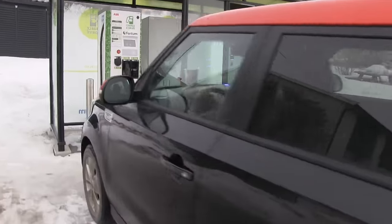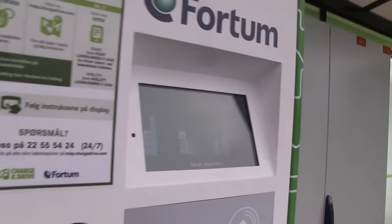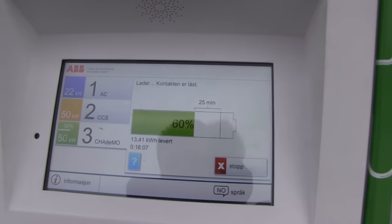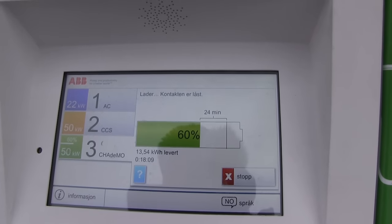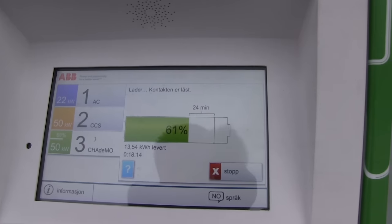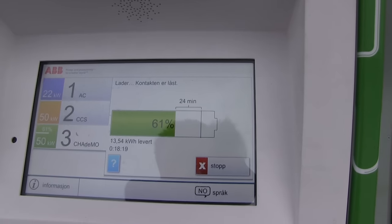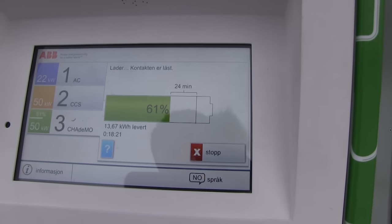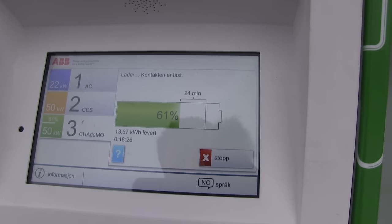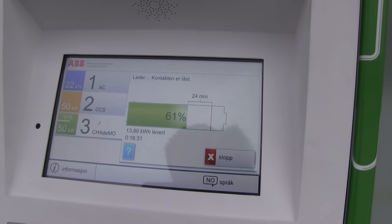But I feel like I haven't been here that long. Let me see. Oh, DC for the win. Let me touch the screen. Okay, can I see the status? Yeah, I can. So see, I've been at 18 minutes. We went from 10 to 50, 60%. So we gained 50% already. And the charging station estimates that the last one will take 24 minutes to what seems like 90%? 80%? I'm not sure. I think that's actually 90%. Oh well.